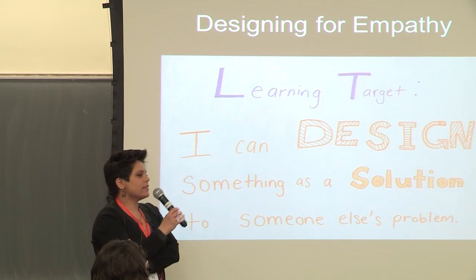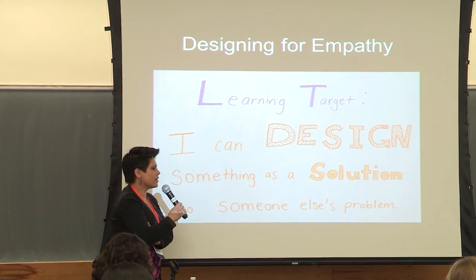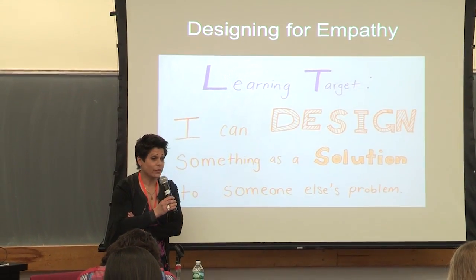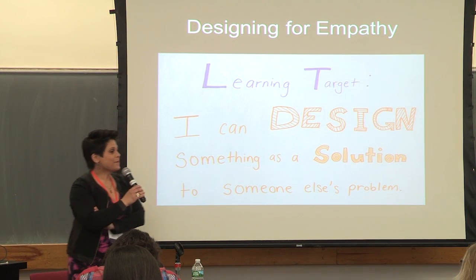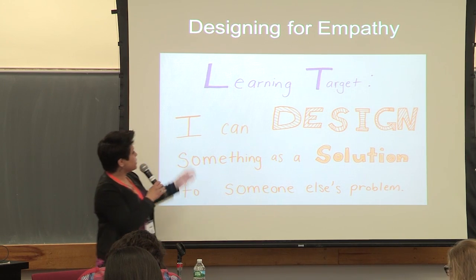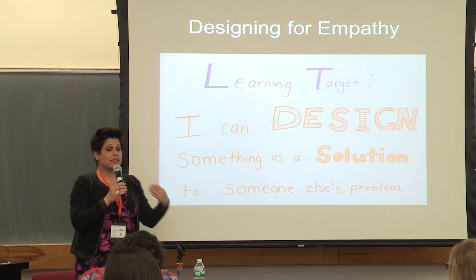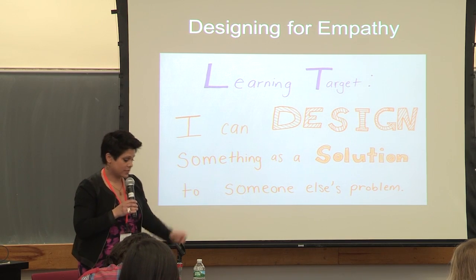Okay, so at the same time, Rochelle was observing these second graders, and the second graders were having a really hard time having empathy for one another. In other words, they were pulling pigtails and pinching each other, right? And so she said, I'm going to have them design for empathy. So she had them design something that solves a problem for someone else in the school so that they start to think beyond themselves.